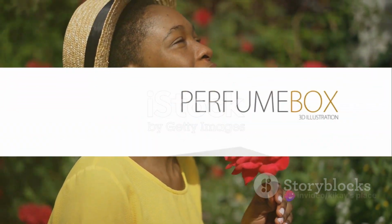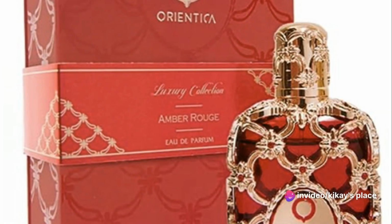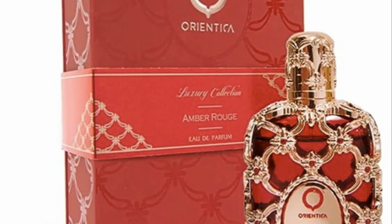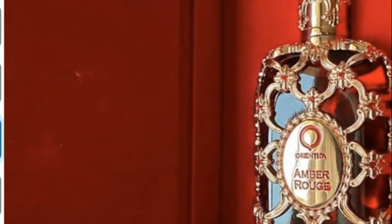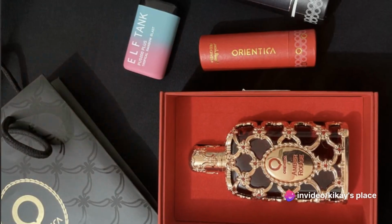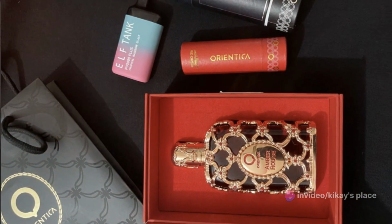Amber Rouge. First impressions always count, and Amber Rouge's packaging does not disappoint. The moment your eyes meet the box, a sense of anticipation builds. It's a tasteful blend of minimalism and elegance, enveloping a bottle that's nothing short of a visual delight. The box, a rich, fiery red hue, hints at the luxurious experience that awaits inside.